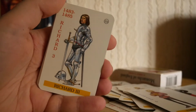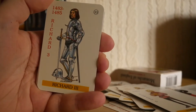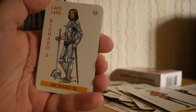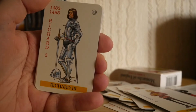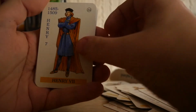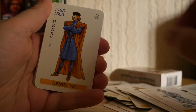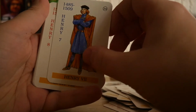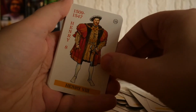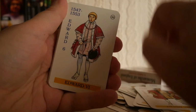Richard III, who was rather famously portrayed in Blackadder's first series by Peter Cook. A horse, my kingdom for a horse. And there we go, Henry VII, otherwise known as Henry Tudor, who did quite well for himself. Ah, yes, here's the man himself, Henry VIII. Yes. Well, everybody knows about Henry VIII, don't they?